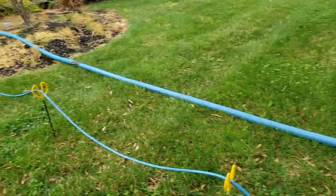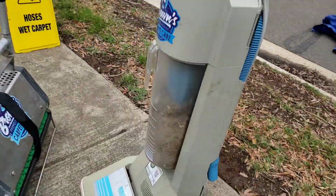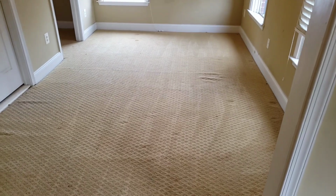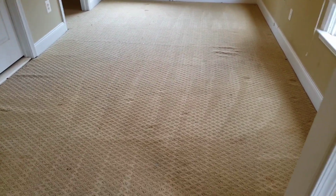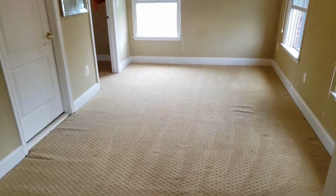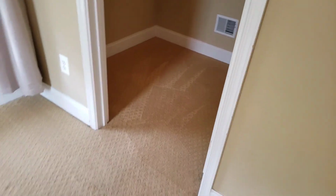Now we have finished the whole stain removal process with the steamer and the chemistry. Then we did the vacuum, of course. That's what came out. I'm going to show that to you guys soon. A couple of little spots didn't come out, guys, but overall it came out amazing and it smells great. Everything came out for the most part. Still a few artificial stains.